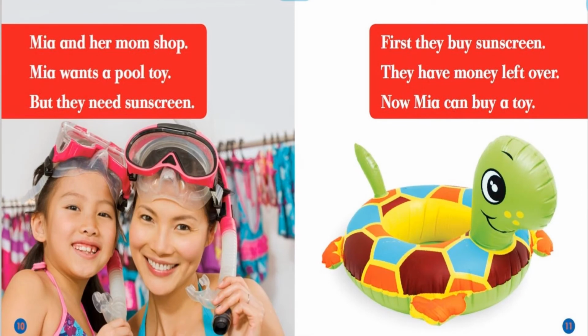Mia and her mom shop. Mia wants a pool toy, but they need sunscreen. First they buy sunscreen. They have money left over. Now Mia can buy a toy. Does Mia need or want a pool toy?